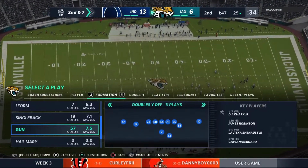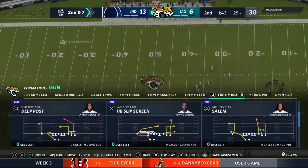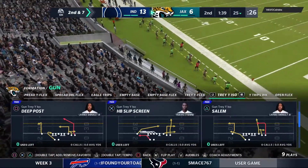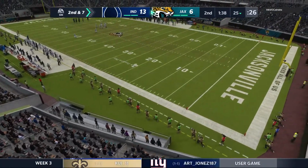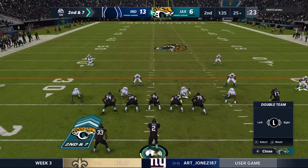Well, they didn't get a whole lot out of that one, but I think you've got to continue to try and run and try and keep the defense honest. You mean or else he'll just sit back, dare you to throw it on every down? Yeah, you get your quarterback hit a lot that way, too. 3 yards on that last carry. Here's 2nd and 7.